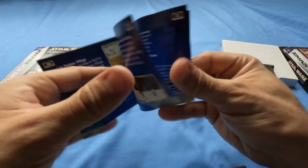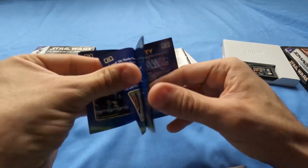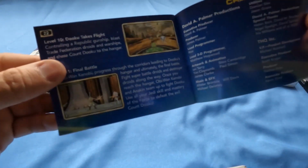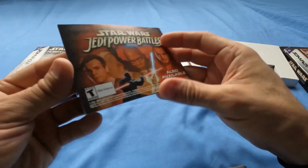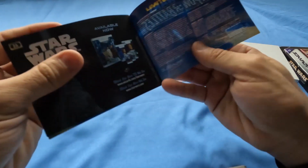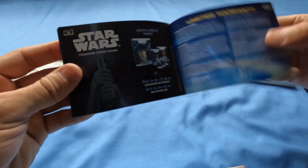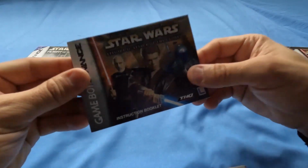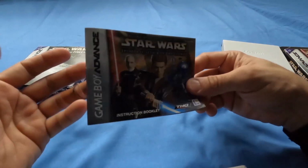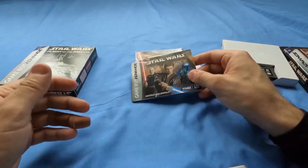And at the very end, I believe, yeah, I think it's the very end, you get the battle on Geonosis, and you get to play as Mace Windu, and also the battle against Count Dooku at the very end with Obi-Wan and Anakin. That's how the game ends. It's kind of an anticlimactic ending for the game itself, even though it's a big part of the movie. But still, it's one of the few games that are based on this movie, and we just don't see a lot of that here.